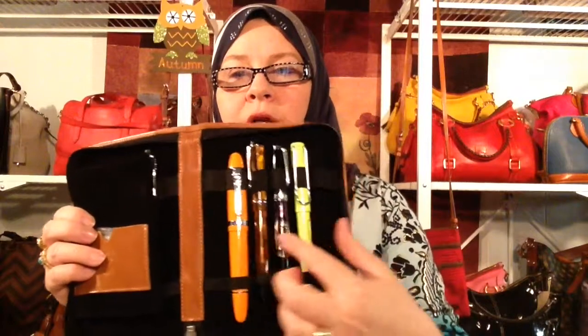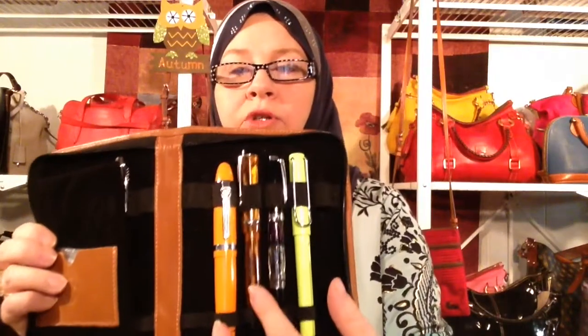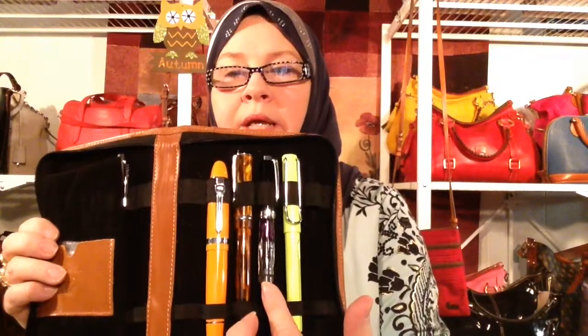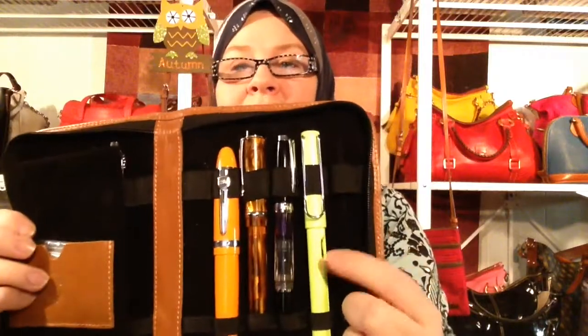Okay, here is an update on my pens. You guys know all these pens that I have. This is the Jinhao 159. This is the Conklin Duograph, which I love very much. And this is my Twsbi Mini, which I have the purple ink in. And this is my Lamy Safari in the plastic.